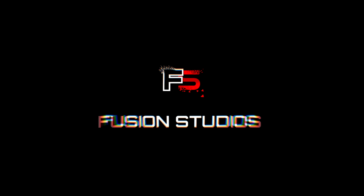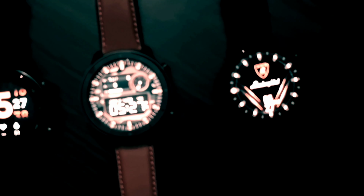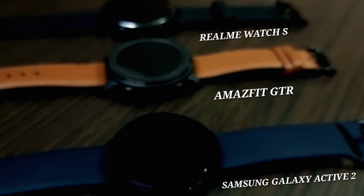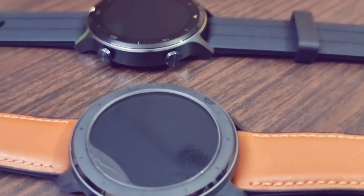the Samsung Galaxy Watch Active2, Amazfit GTR, or the Realme Watch S. Which among these is the best? Which among these suits you the most? Because all of these come with a different price tag and the spec sheets are a little bit different.